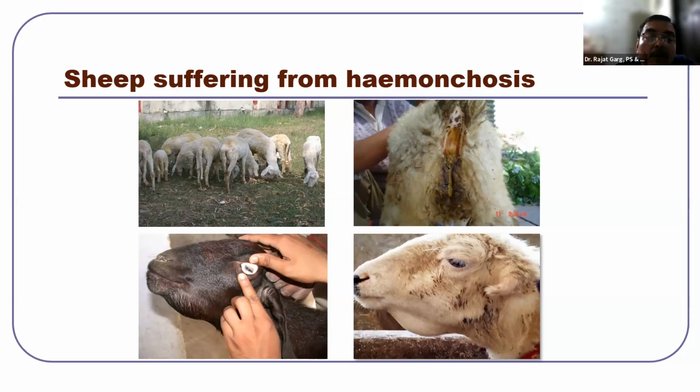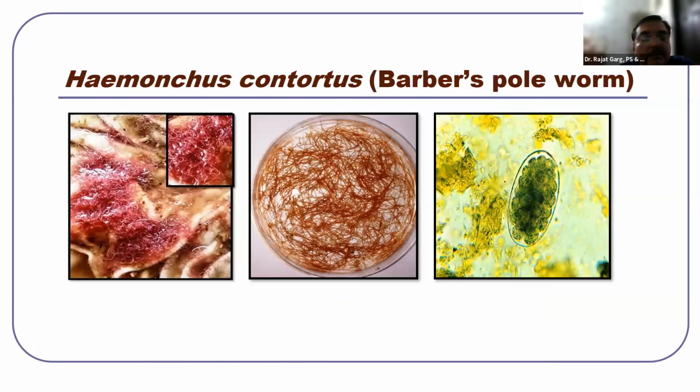Now, if you conduct a postmortem on one of these animals, you see in the first photograph the number of Haemonchus contortus that are present in the abomasum in a small area. Maybe not less than 10, 20,000. There are bunches of the parasite and they have all sucked blood. That's why they are red in color. The intestine is full of blood and that's why it appears red.